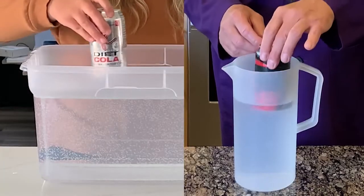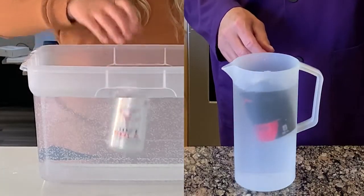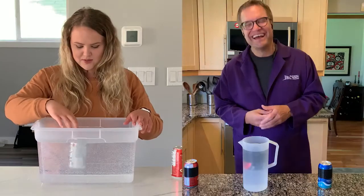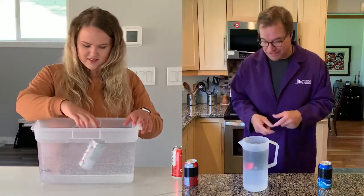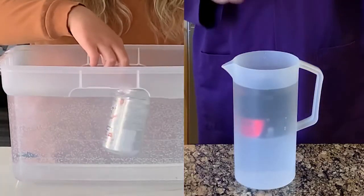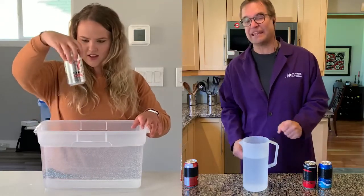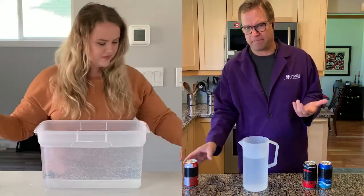So we'll put the club soda aside and take the can of diet pop. Let's see what happens when we drop it into our vessel. Oh, it splashed me again. And actually this one floats too. Yes, it floats as well. We've got two floating cans of pop. You can take that out now, set it aside, and let's take the regular can of pop.